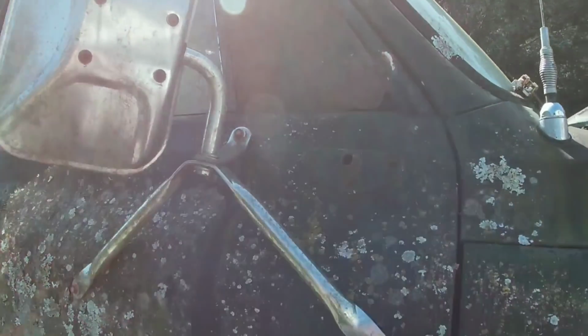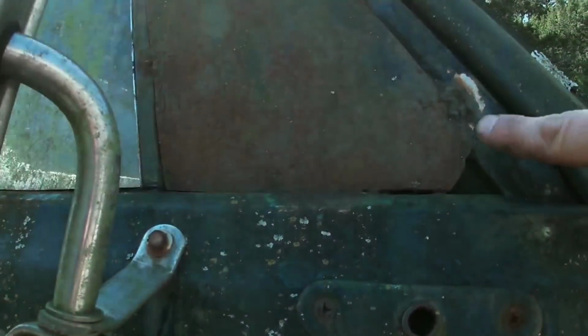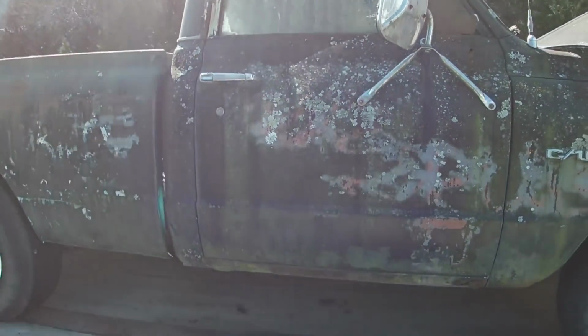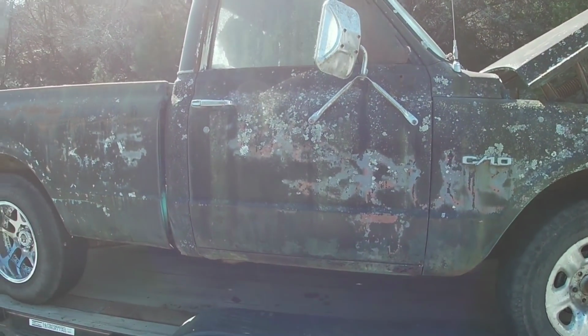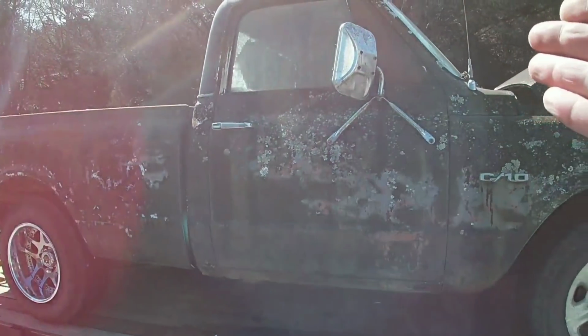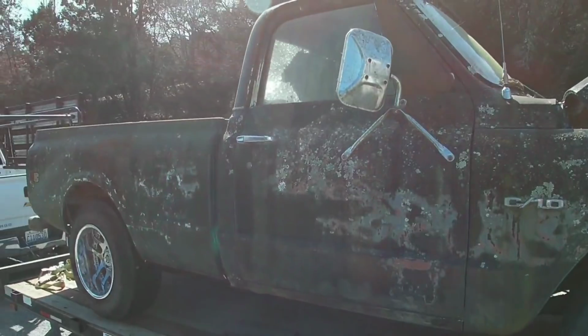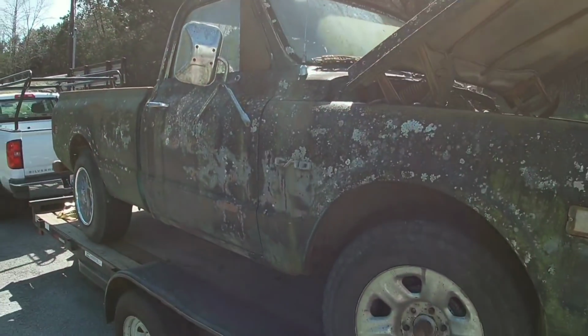Yeah, here's this super cool sheet metal job they did on it. Pretty sure I'm gonna get a whole other door tomorrow, just because I need that wing window, and I mean, people want $50 for a wing window. I can get the whole door for 80 bucks, so do that.